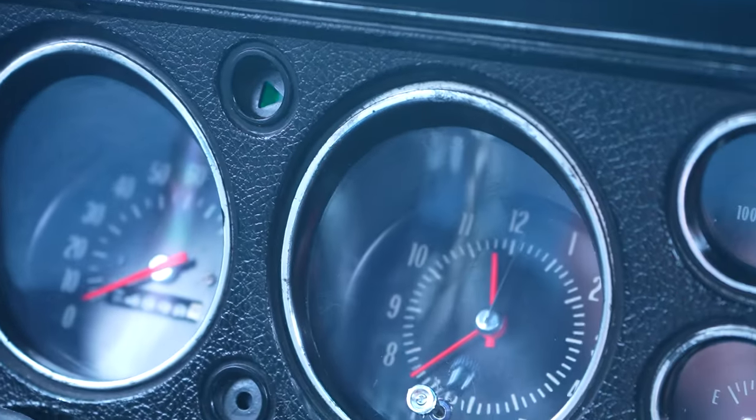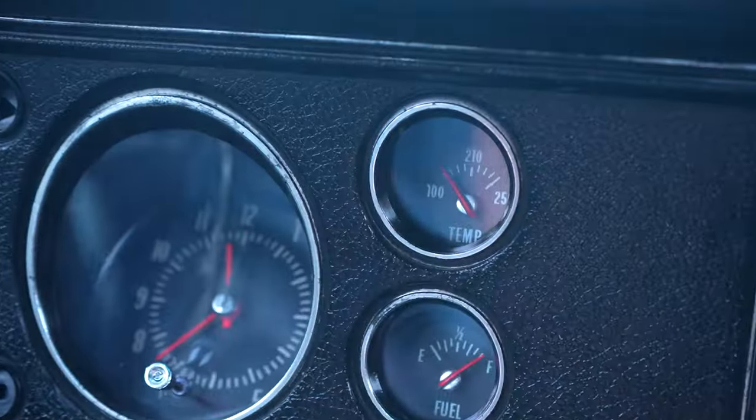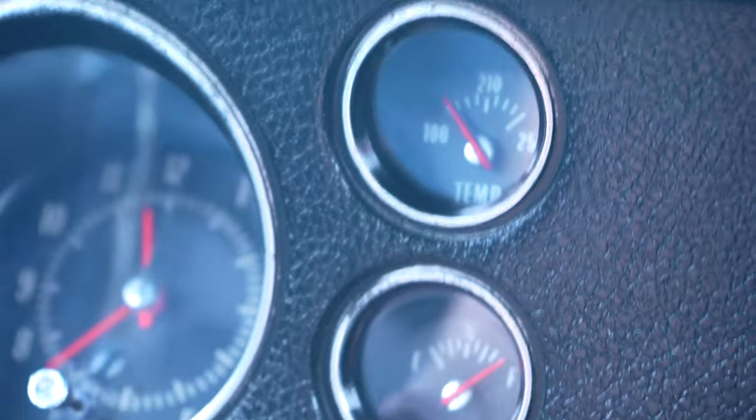Clock does not work. We don't mess with clocks, so I assure you when the car shows up, the clock won't be working. Temperature, we'll keep an eye on that in a test drive. Fuel gauge is working.